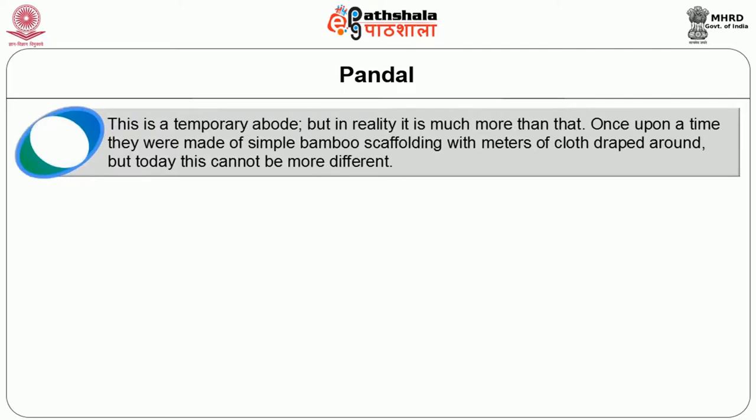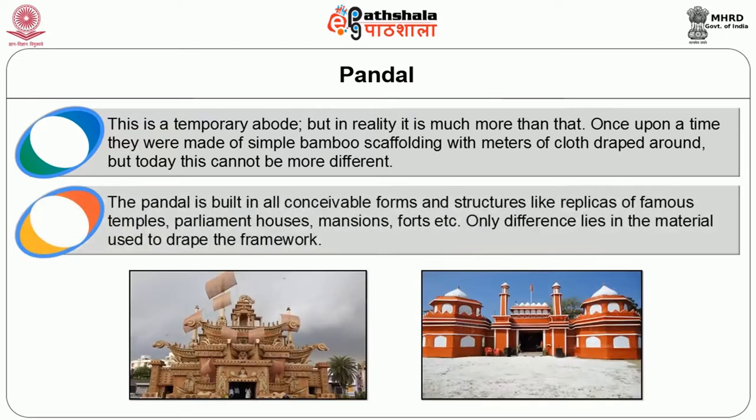This is a temporary abode, but in reality it is much more than that. Once upon a time, they were made of simple bamboo scaffolding with meters of cloth draped around, but today this cannot be more different. The pandal is built in all conceivable forms and structures, like replicas of famous temples, parliament houses, mansions, forts, etc. Only difference lies in the material used to drape the framework.